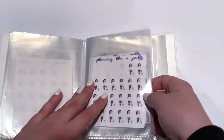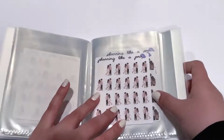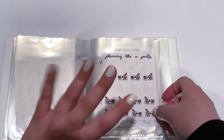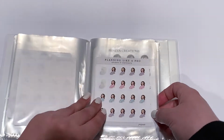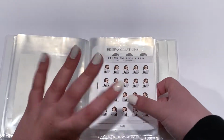And then I also wanted to mention Planning Like a Pro. Her little character is so cute. Looks exactly like me and my boyfriend. I love her couple stickers the most. She is a Canadian shop. Her logo doesn't look like this anymore. I'll link her shop down below, of course, as well. Her new design looks like this. But I really, really like her character.